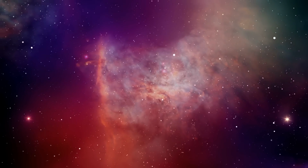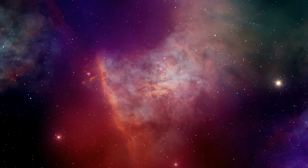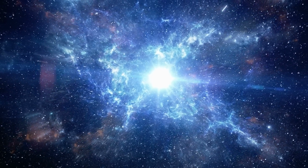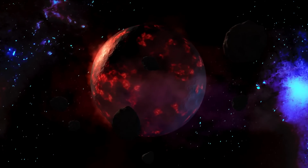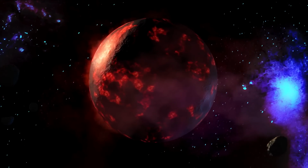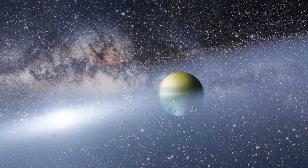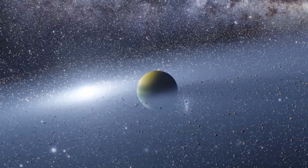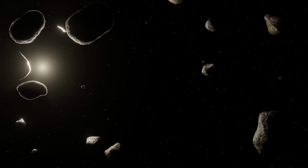In addition to the Oort cloud, the concept of rogue planets represents a fascinating area of astronomical research. Rogue planets are celestial bodies that do not orbit a star and instead drift freely through the galaxy. Rogue planets are thought to be planetary mass objects that have been ejected from their original solar systems. This ejection could occur due to gravitational interactions with other planets or as a result of the death of their host star. Without a star to orbit, these planets drift independently through space.